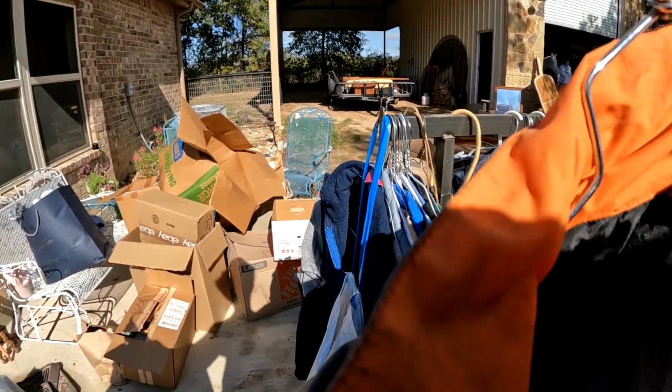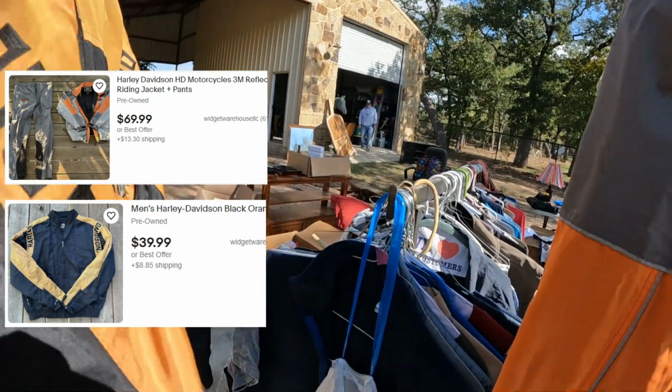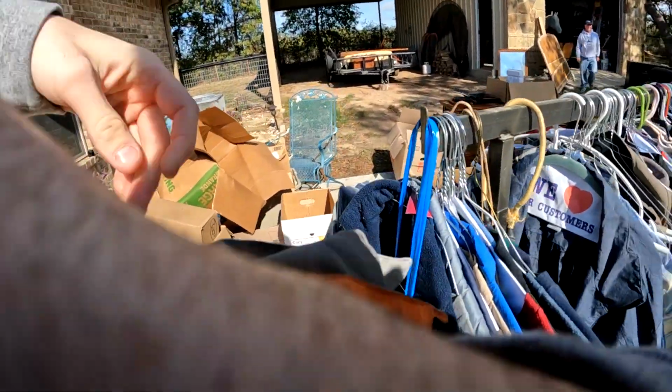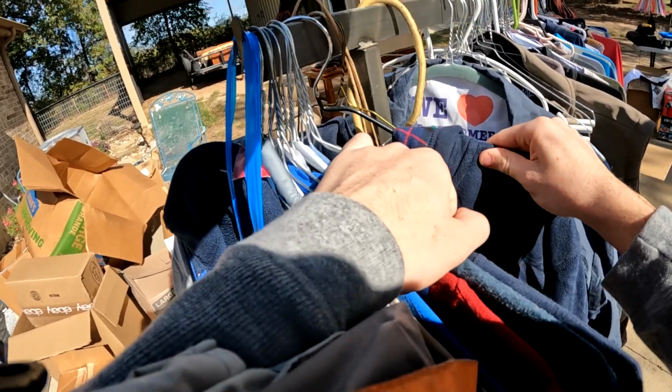To end off the day, we got just a few more jackets. How much you want on your jackets? Please. $15 a piece. Okay. So that was all for today. We actually did insanely good.